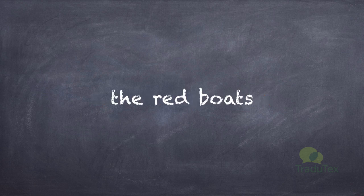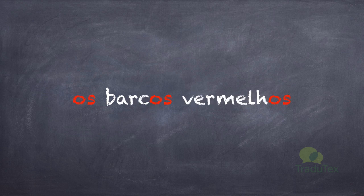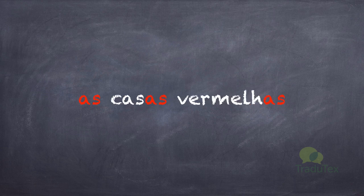So if you want to say in Portuguese the red boats, and boats is barcos, so because it's plural, we have to add an S at the end. So we have the red boats, os barcos vermelhos. And if I want to say the red houses, remember that house is a feminine word. So houses is casas. Feminine, because it ends with an A. And plural, because it ends with an S. So, casas. The red houses is as casas vermelhas.